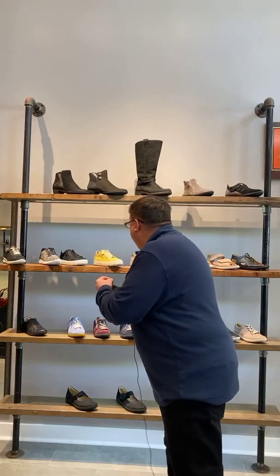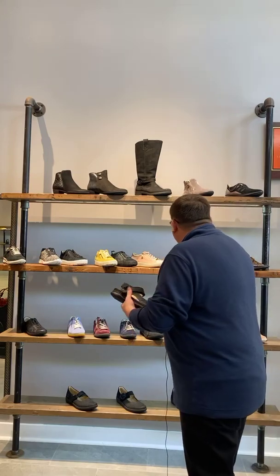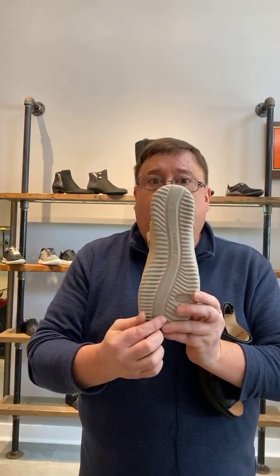Now, the other thing about Hartjes that I really love is, let's say during the summer or the spring, you want to have something that's going to have that same support and same versatility. Well, boom, here we go. And these are not ugly either. These are extremely adjustable, they're lightweight. And again, on the bottom, look, they have that nice tread, the stability web.